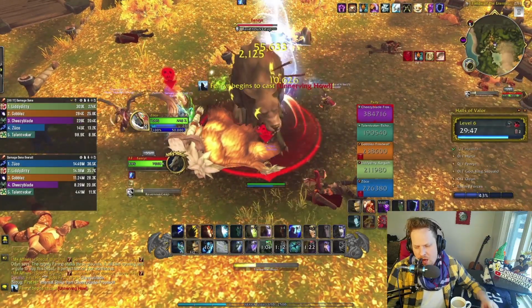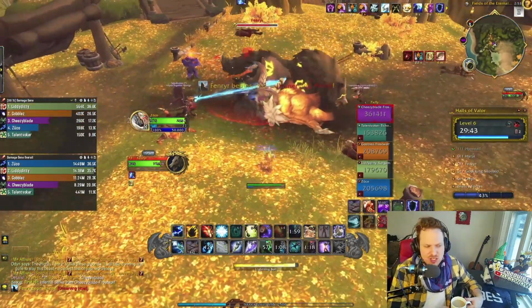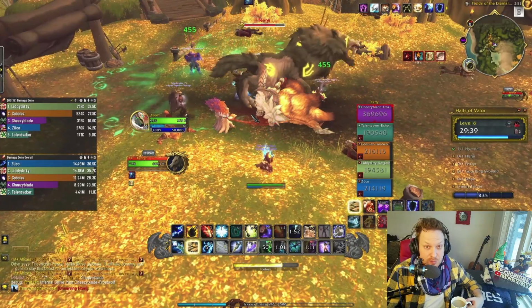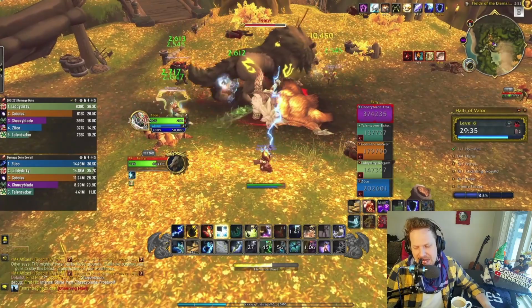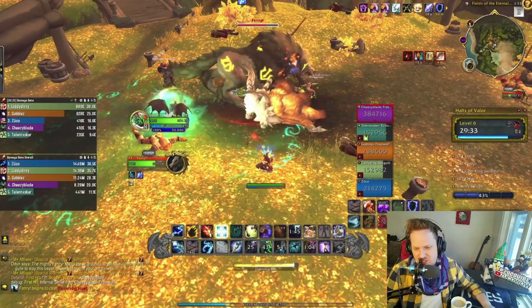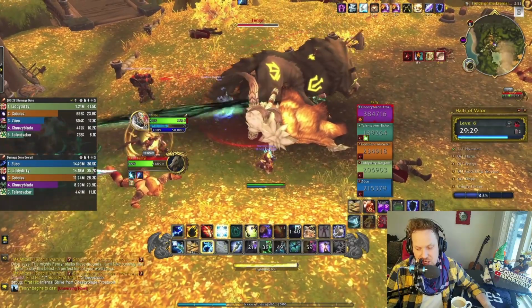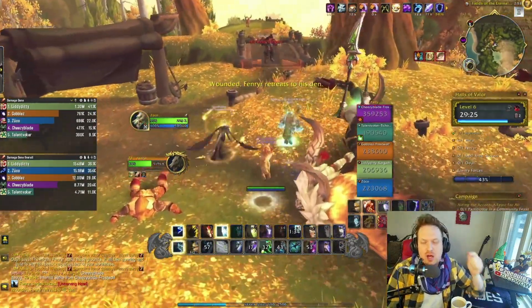But on single target, you really want to maximize your Nature's Swiftness casts into your Elemental Blast, and that's really big, because Elemental Blast has a long cast time. And I messed up here. I'm just getting used to this build once again, so I messed up pretty hard and don't have very good single target damage at all here. It's pretty abysmal. So again, this is where Surge of Power would help you a lot.